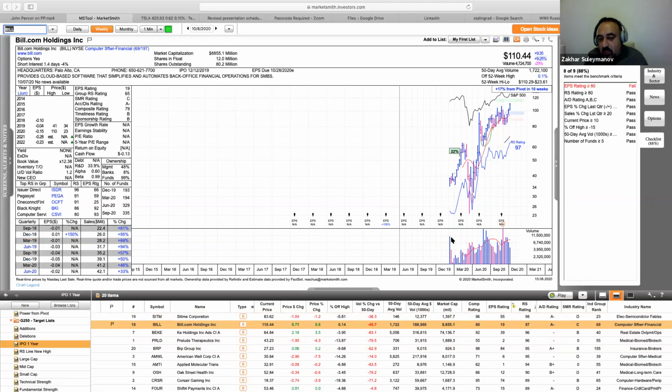Bills.com initial volume was 11 million. Now the volume is about 4 million, which is not that far, but look, it also went from an initial price of 34 to 110, okay? So look at their sales, it's 33, so it's one dot, but their EPS is negative.